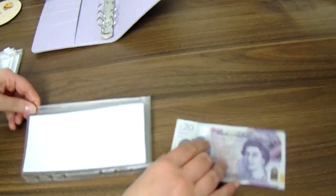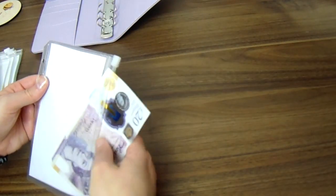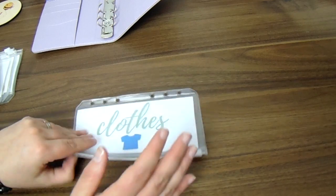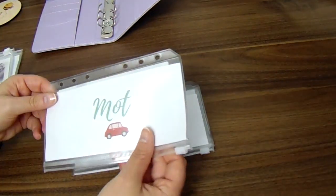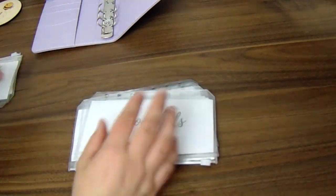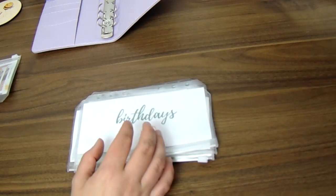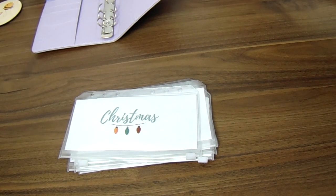So I'm going to put this final £20, because that's what's left, back into the clothes sinking fund for the time being. This is normally clothes for me and my husband, but we just don't buy them, so it kind of gets used for whatever. So to recap, I've put £20 in clothes, £40 in Mulberry, £40 in the car, £40 in school, £40 in school holidays, £20 in birthdays, and £30 in Christmas. And they are my sinking funds updated for April 2021.